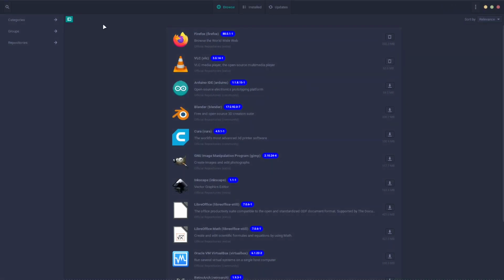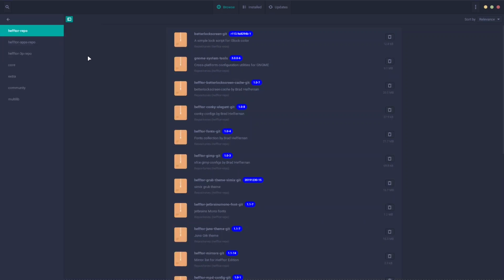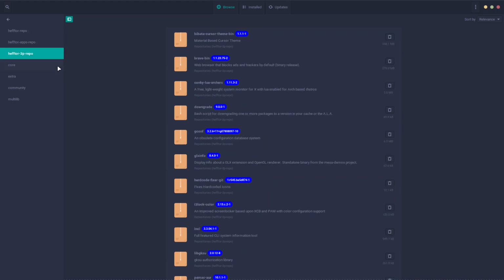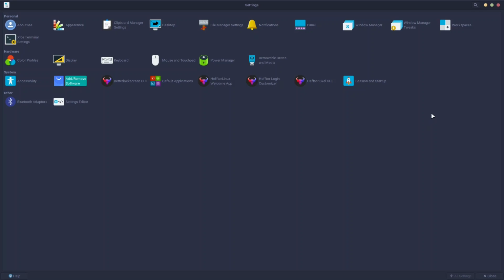Interestingly, it has a number of different repositories here. So it's not just working off the Arch repositories. It seems to have added 3 separate repositories: the Hefftor repo, the Hefftor apps repo, and the Hefftor 3P repo. Okay, the reason that distro developers tend to add their own repos, as far as I can see, is they want to include packages that perhaps aren't available in the standard Arch repos, or are only available in the AUR, and they want to offer a pre-compiled version.